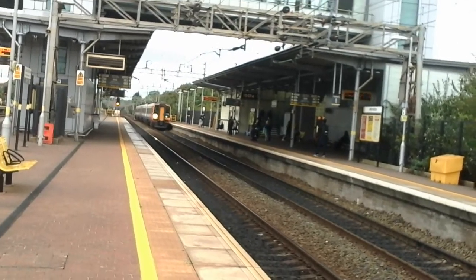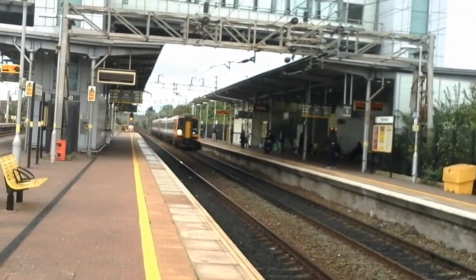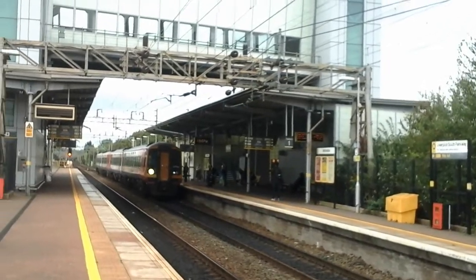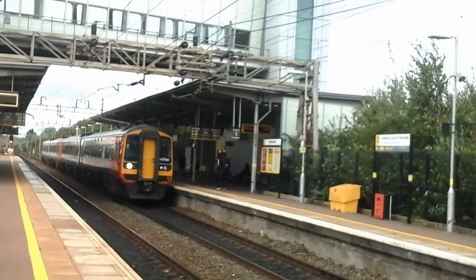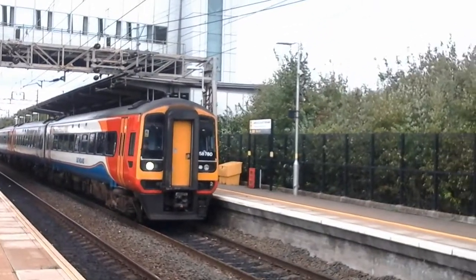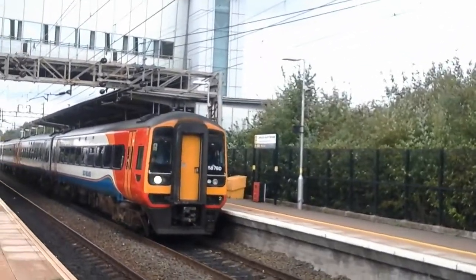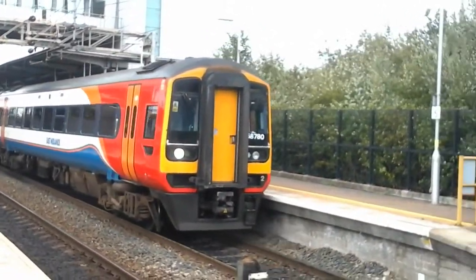Passengers on platform 1. Hellfire! The service. 158780, and we'll get the rear up on its departure. Ready to depart is a delayed 1516 service, 158780 takes it off to Norwich for East Midlands Trains. We'll get the rear when it comes past.